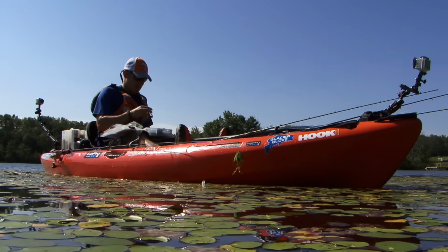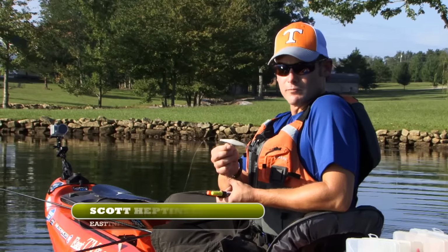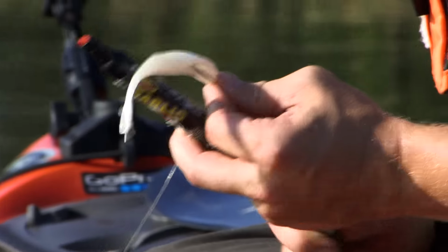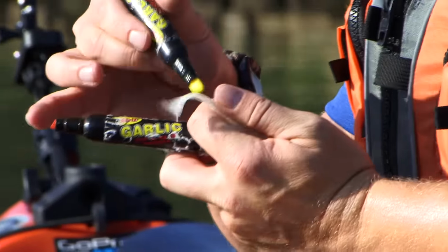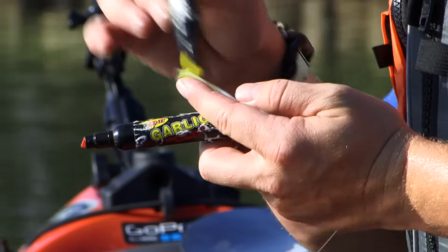What we're gonna do here is doctor up this fluke. It's the Pearl White Super Fluke made by Zoom. The main forage in this place is perch. This all white, I've already had a strike on it, but I think if we go with a little bit of orange and chartreuse, it might make them react a little better. I always like to give the tail just a nice little touch up.